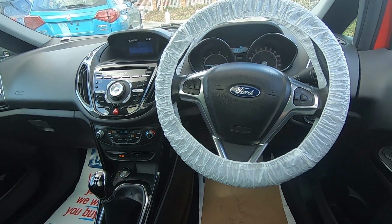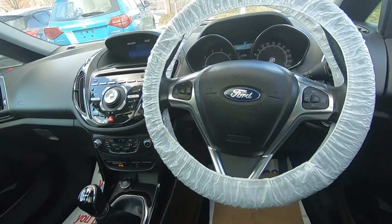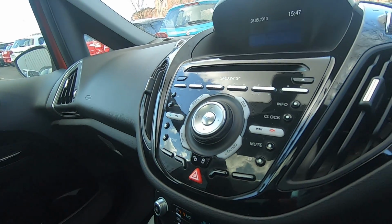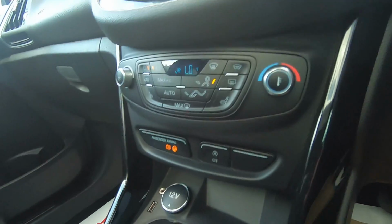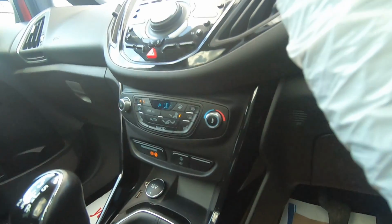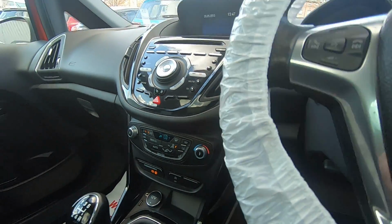And with your cruise control there on the steering wheel and your Bluetooth controls. Does have radio or CD as well, which is a rarity these days. Some cars don't have them anymore. And down there we have our climate control, so there's no more just hot and cold in the cabin. You can actually preset the temperature to a comfortable setting that you enjoy and leave it there.